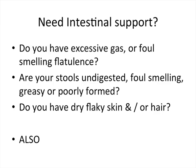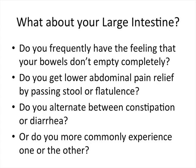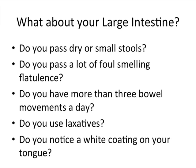Now, as well as answering yes to those, what I want you to do is have a look at these next few questions. So, do you frequently have the feeling that your bowels don't empty completely? Do you get low abdominal pain relief by passing stool or flatulence? Do you alternate between constipation or diarrhea? Or do you more commonly experience one or the other? Do you pass dry or small stools? Do you pass a lot of foul-smelling flatulence? Do you have more than 3 bowel movements a day? Do you use laxatives? And do you notice a white coating on your tongue?